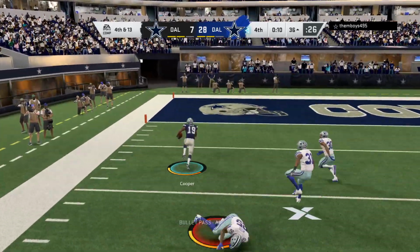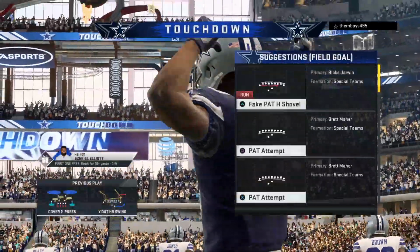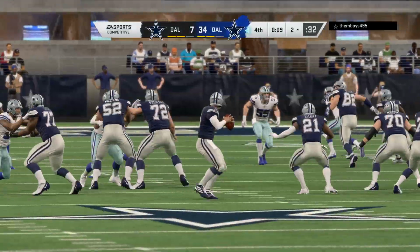Fourth down, Prescott. And he'll have his man. That's Cooper. Touchdown, Cowboys. Amari Cooper, 36 yards. And the Cowboys, they push out in front further.